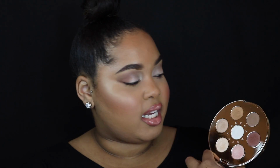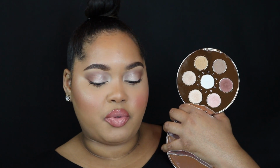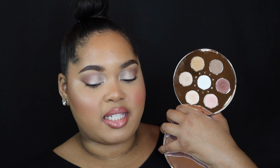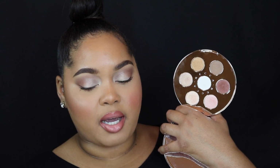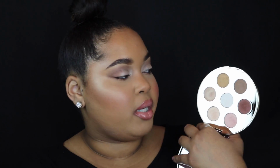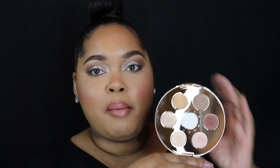And then here's the eyeshadow palette. They look like little bitty mini eyeshadows, and it's placed in a circular manner with one in the middle, almost like a flower design. This palette retails for $45, and there are 7 eyeshadows in here, and in each eyeshadow there is 0.05 ounces of product or 1.4 grams of product. This is a palette of all shimmery eyeshadows. Before I used this eyeshadow palette, I did use a matte eyeshadow palette just to give myself more dimension, and I'll show you guys that in the demonstration.